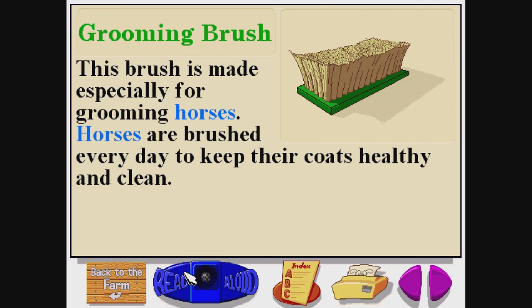Grooming brush. G-R-O-O-M-I-N-G-B-R-U-S-H. This brush is made especially for grooming horses. Horses are brushed every day to keep their coats healthy and clean.